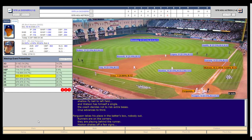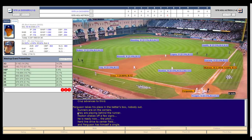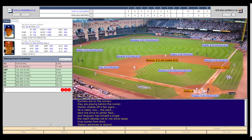Here's the pitch to Ferguson. And Ferguson singles to center. Their shutout is broken up. And we'll hold him. So it's now 15-1. Runners at first and second, no outs. Here come the Astros. This could be the greatest comeback ever in digital diamond baseball history.